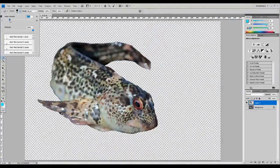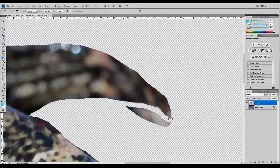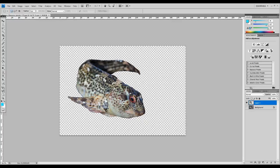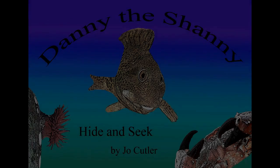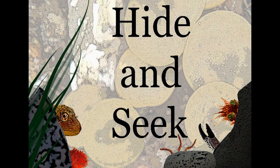Towards the end, I changed from the lasso tool to the rubber tool to smooth over the edges. And there you have it, the cut-out image of Danny the Shanny, ready to be edited and placed on a book page. As you can see, I've repeated this process on a variety of creatures. I will now read an excerpt from my children's book, Danny the Shanny, Hide and Seek.